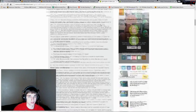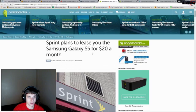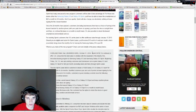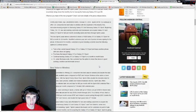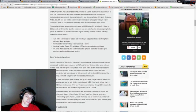So, the full article covers how they're going to plan everything and what they're going to charge you for each one. It's not just the Galaxy S5, it's the Galaxy S5 Sport. I thought it was the Galaxy S Mini, but I guess not. So again, a really cool concept, but in terms of saving money, it doesn't really work out, especially on the Sprint network. I don't know how many of you watching have Sprint, but not really worth it. Not worth it at all.